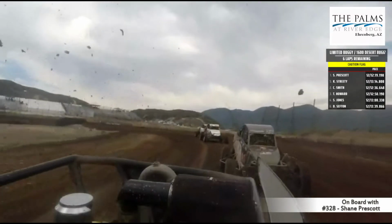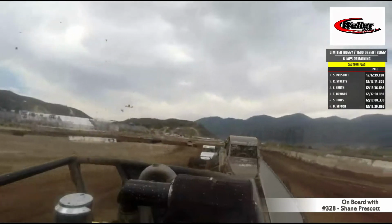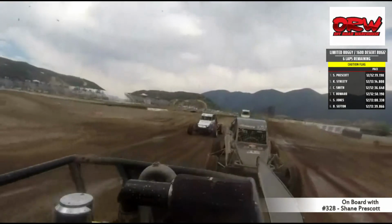So they've been collected now by the UTV up there. The whole field now should lead them around. Last driver to tag in the back.